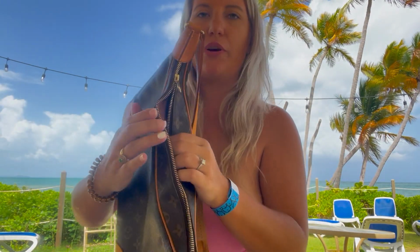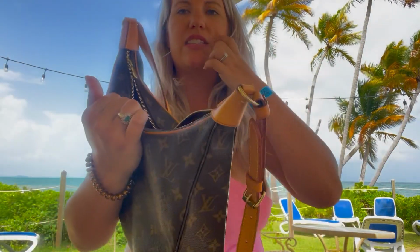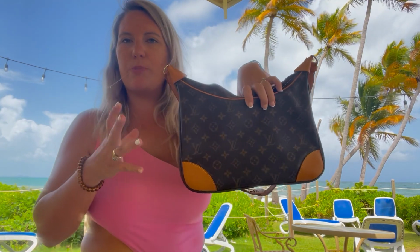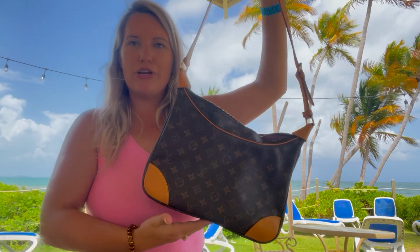The interior, so it does zip at the top, and then the interior is brown leather interior with a zipper pocket. This is a really good size because you can fit a full-size wallet, and you could probably put a little iPad in here. Well, I know you could fit a little iPad in here as well. So it's not too big, not too small, really good size, but it also has this cute little charmingness about it as far as making it feel a little bit dainty and girly as well.